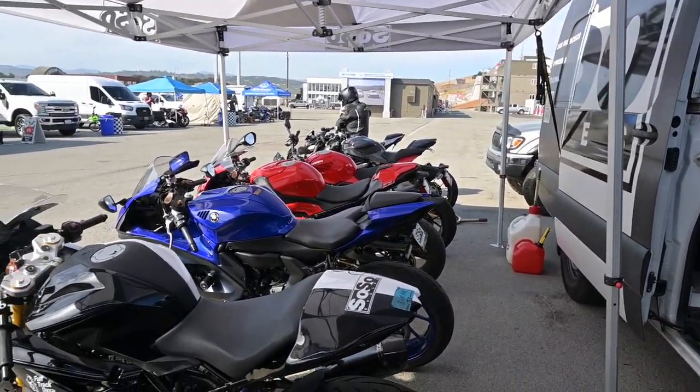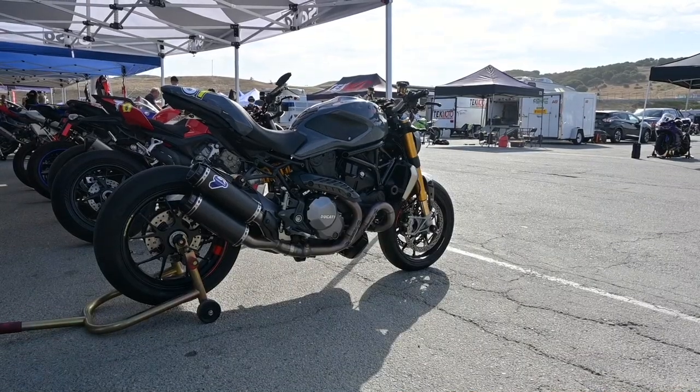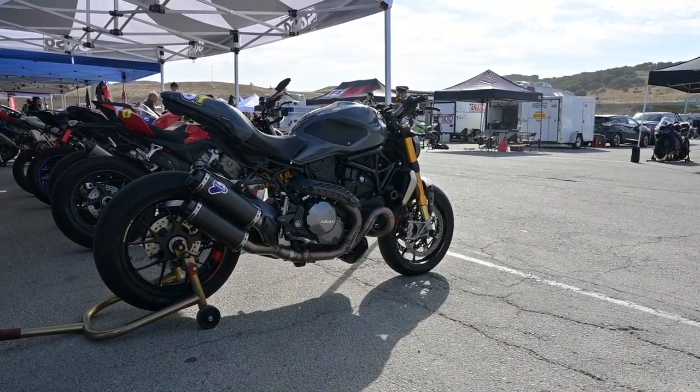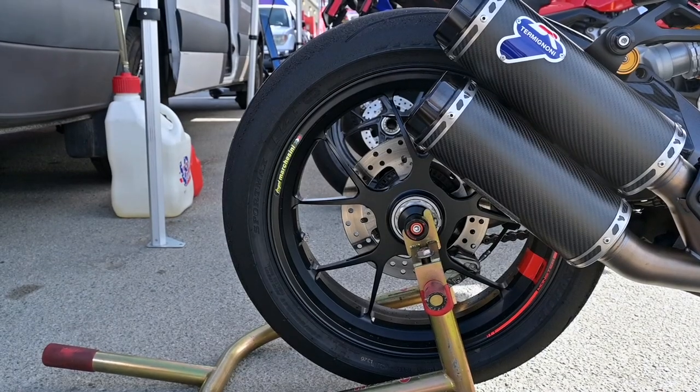And you can see our beautiful G310RR right there in front, but we are here to talk about this bike. And in particular, we're here to go very quickly on this bike around a track that I've always wanted to ride this bike at. So let's do it.